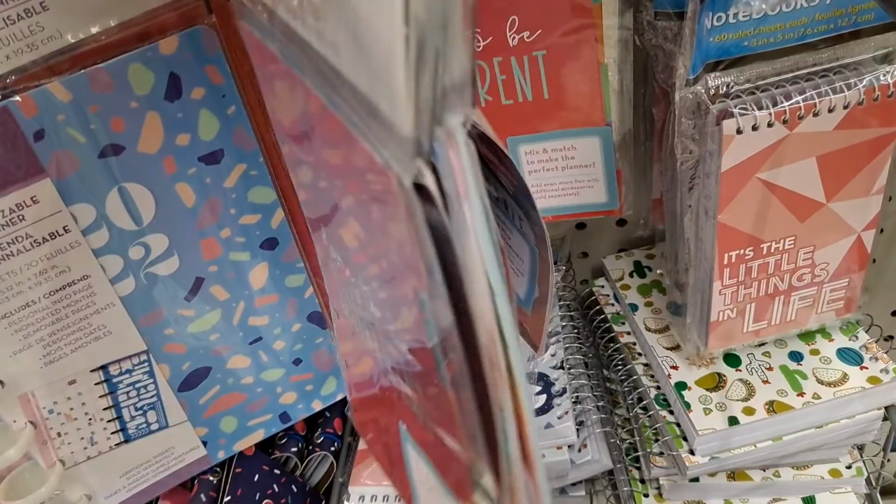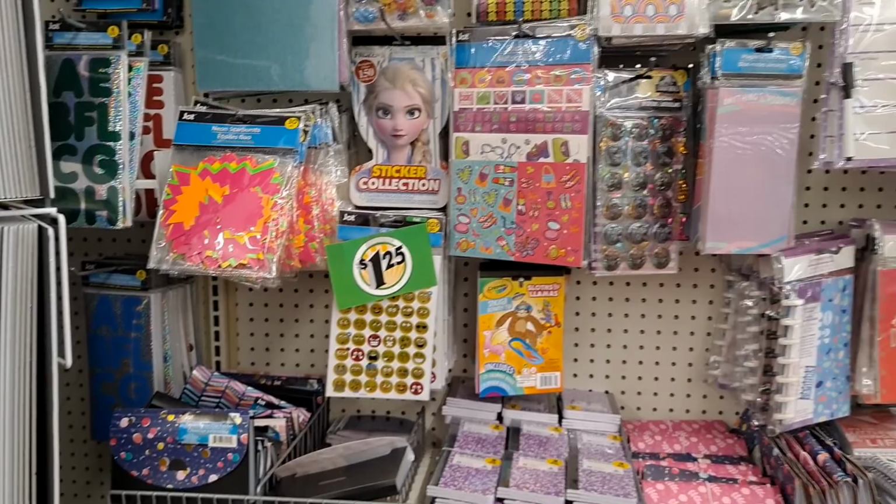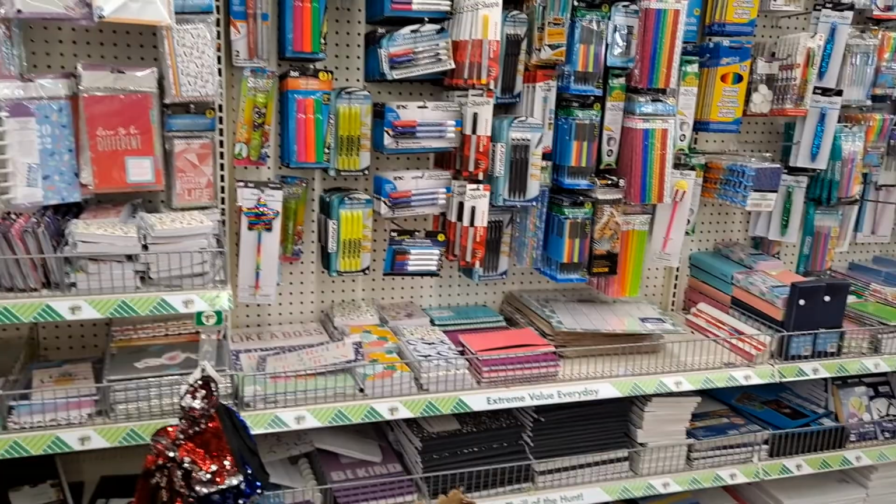Notebooks. They do so well. Why is this not my favorite store? Oh, me and office supplies. Okay, Maggie, finish up and walk away before you spend more than you should.